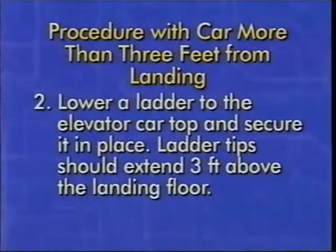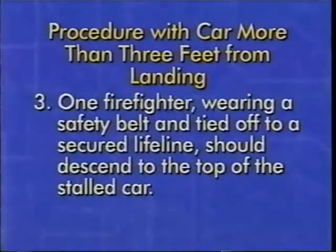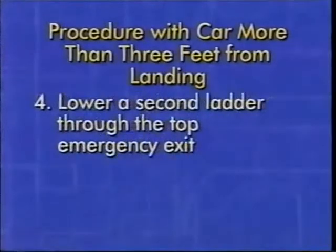Lower a ladder to the elevator car top and secure it in place. Ladder tips should extend 3 feet above the landing floor. One firefighter wearing a safety belt and tied off to a secured lifeline should descend to the top of the stalled car. Lower a second ladder through the top emergency exit.